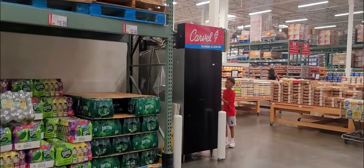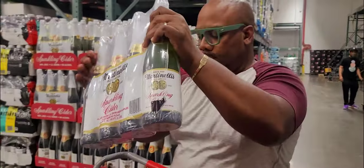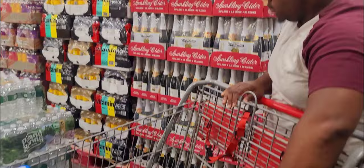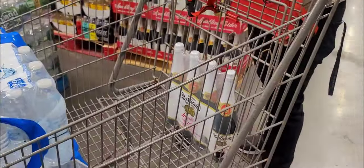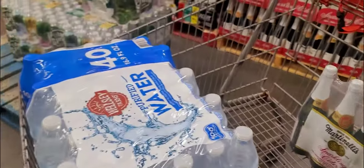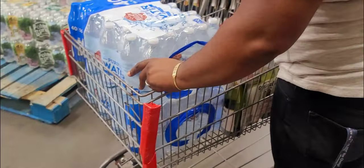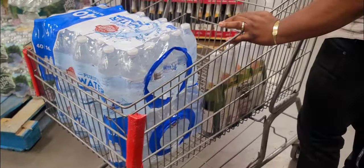Alright, so we are going to the next section of BJ's. So guys, he's picking up a four pack of Martellinis. He loves Martellinis, guys. He's not an alcohol person, so we drink that occasionally.